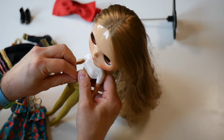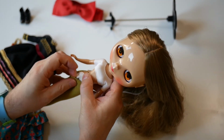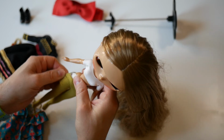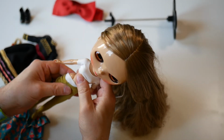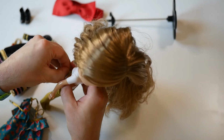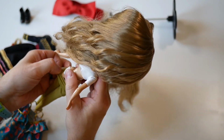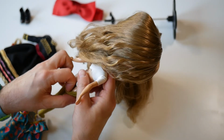So she does also have pants on as well, which seems a bit like overkill to me. But I don't tend to put pants on my dolls, and I know that a lot of people are going to be very upset by that, but I just don't bother. It seems silly, especially if they're going to have other clothes on top.